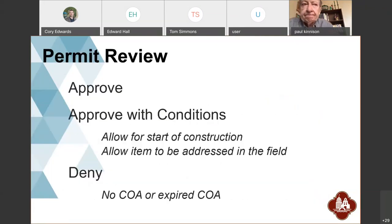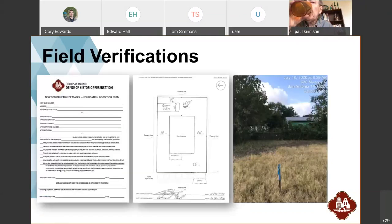So I mentioned here conditional approvals to allow for the start of construction. A lot of times when we get a permit for new construction, we have time before we have to take action to approve with conditions or deny. So a workflow that we've added, and actually Monica is on the call and she's sort of responsible for this, is a new construction setback verification in the field before we issue the permits for new construction projects in the historic district.